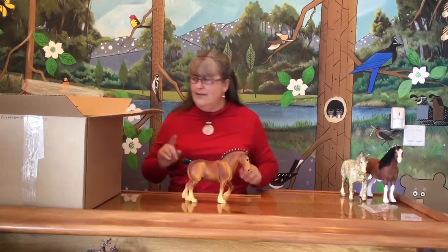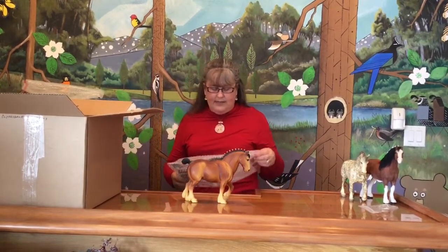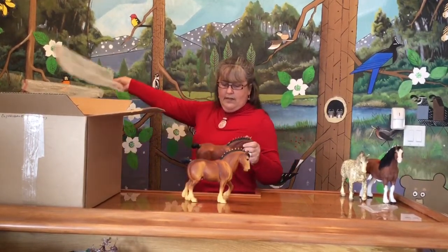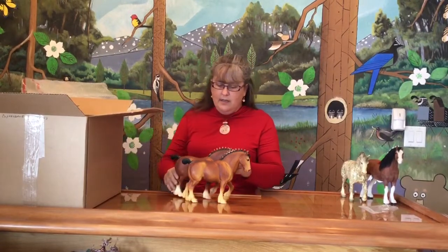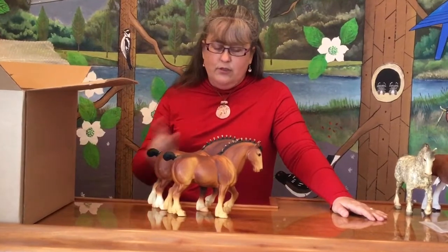So, let me pull some more out. Well, let me pull this guy out and see what we got at least. Another matte. Okay, interesting. So, we have two matte Clydesdale Stallions with gold bobs.